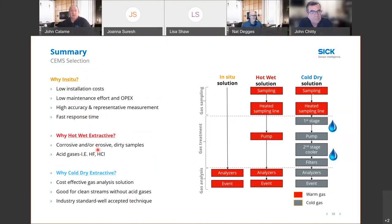For the hot wet extractive, we use that for corrosive, erosive, dirty samples, and for acid gases. The cold dry extractive is a cost-effective solution, good for clean streams without acid gases. It's well accepted in the industry. And this graphic over here shows with the in situ, you just have the analyzer in the process. With the cold dry, you've got more components here, more consumables and more things to maintain. And then the hot wet is kind of a good synthesis of the two. It's not as quick as the in situ, but quite quick, and it keeps the sample heated all the way through the analyzer. It's a good workhorse in the industry.